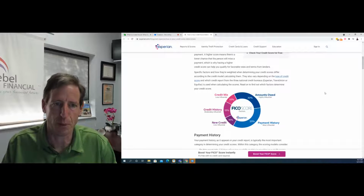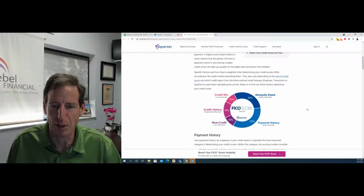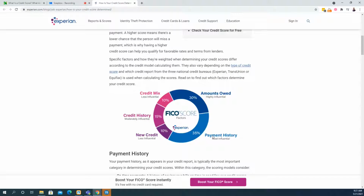Next, I want to jump to what makes up the credit score. I'm using Experian, no reason other than I like the graph that they do. Number one would be payment history, followed closely by the amounts that you owe and utilization, which we'll get into. And then credit history, when you first started getting different credit. New credit can have an impact, so you want to be cognizant of that. And of course, credit mix. You want to have a variety of things, only 10%, but still, when you're trying to raise your score to excellent, those things come into play.